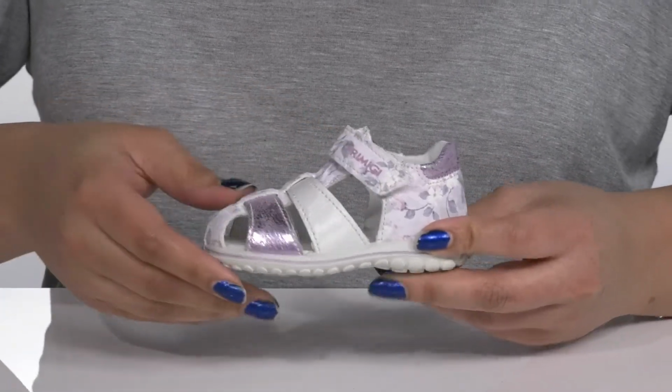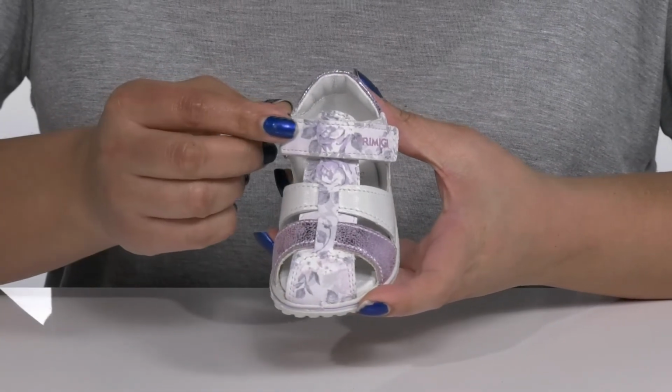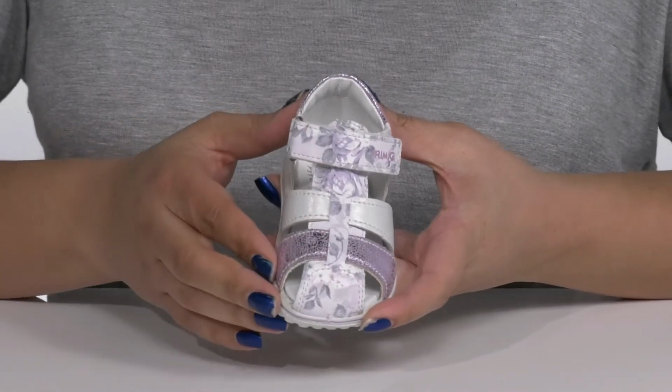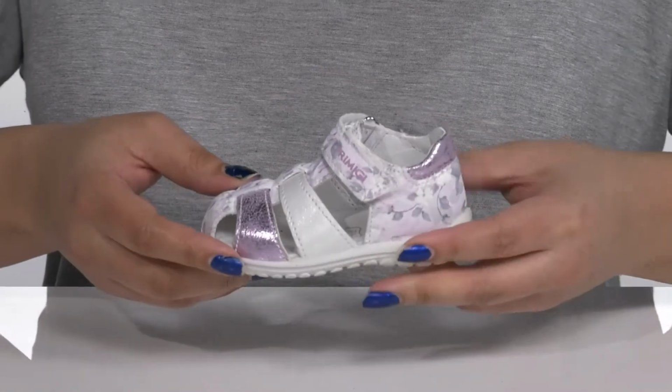They have some cutout detailings at the sides with an adorable floral print that has shimmery and metallic finishes, giving them a cute and playful look that's perfect for picture day.